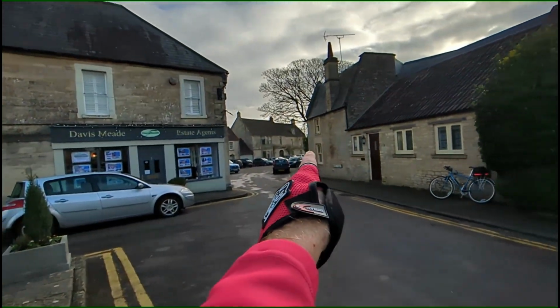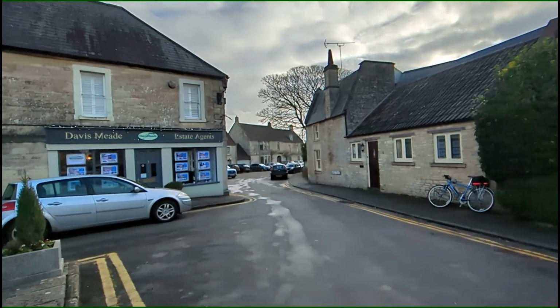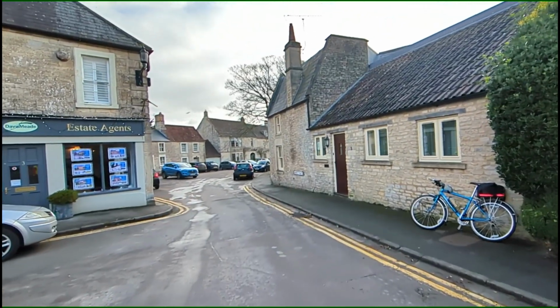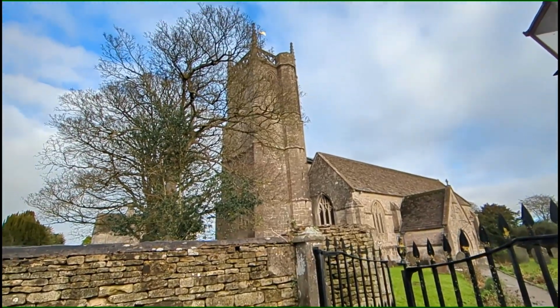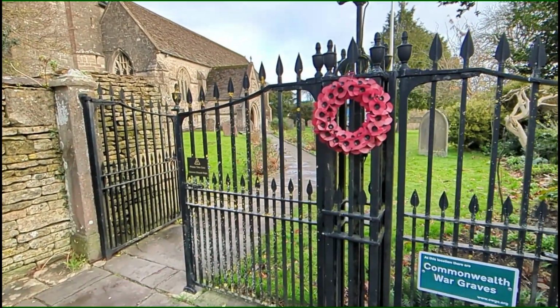And then down there, through the Marketplace, is St Mary's Church. I've never been there before actually, so today's the first. I understand it's open most days, so hopefully we'll get inside. Let's go and have a look and find out. Just at this no-through road, here we are, St Mary's Church at Marshfield. The porch is certainly open. Let's go and see if we can get inside.